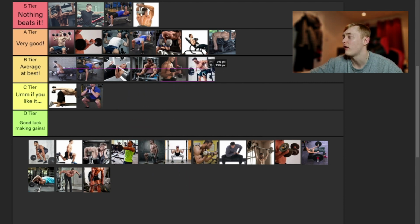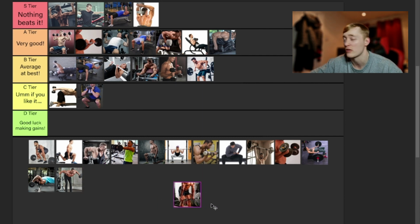Next up, we have RDLs, and this exercise can be done with dumbbells or barbells. I've just got a picture of someone using it with a barbell because it's basically the exact same movement. It's just preference. Now, RDLs are very good for targeting the hamstrings through a hip hinge movement. You can also target your glutes as well. It's very easy to perform.